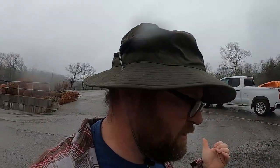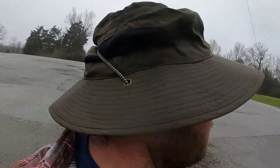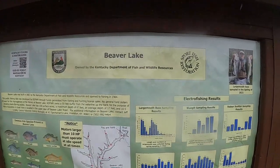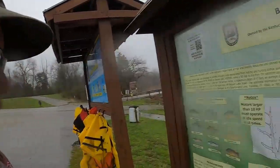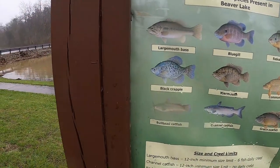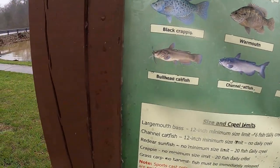I got my rain gear in the truck. We're gonna get on here in a minute and jump in my kayak. But I just wanted to do a little overview of what you would expect to find at Beaver Lake. This is a Kentucky Fish and Wildlife lake. If you're in Kentucky or you're wanting to visit Kentucky, you have to have a Kentucky license to fish here, of course, residents or non-residents. They got largemouth bass, bluegill, red ear sunfish, crappie, black crappie, warmouth, common carp, green sunfish, channel catfish, bullhead catfish.